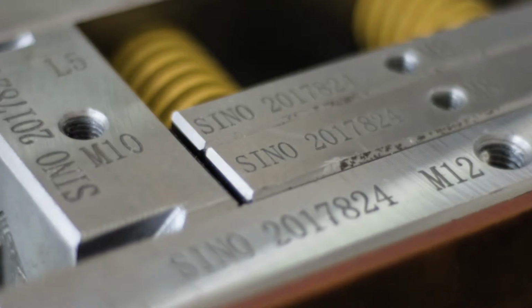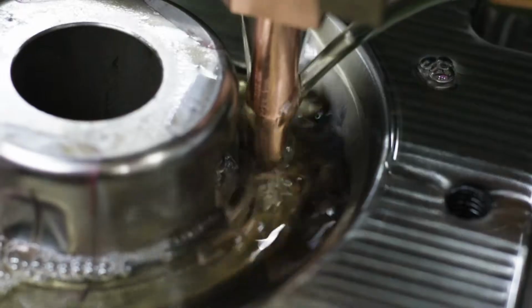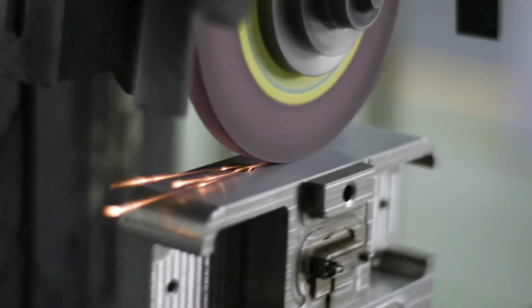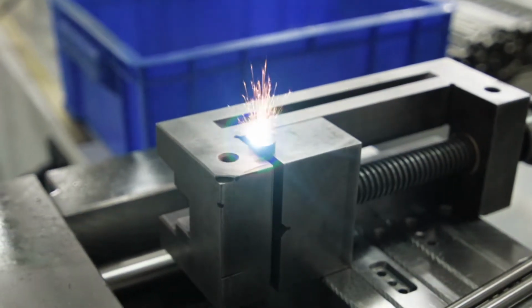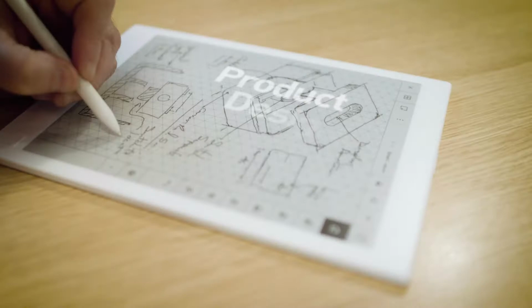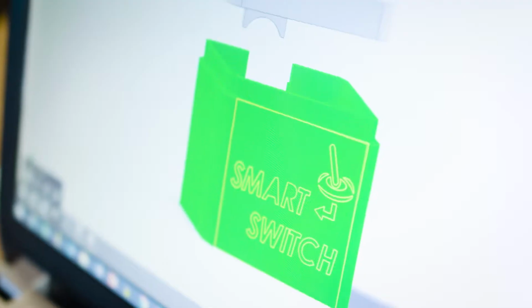High-quality injection mold toolmaking is the lifeblood of high-volume manufacturing. Uniting the traditions of British technical excellence and Chinese efficiency, Sino manufacturing offers a truly winning formula. Our unique full-spectrum service includes UK-based product design and development facilities to bring your product ideas to life.